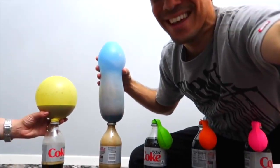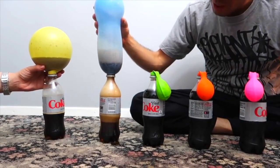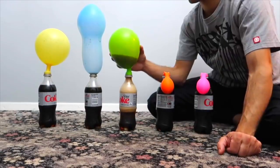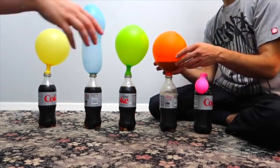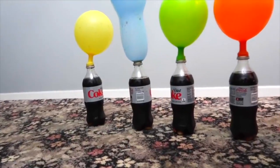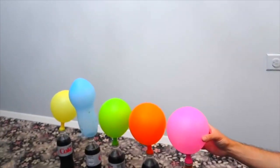Living room alert. What the heck is happening there? It's leaking a little bit. What? What in the world happened here? I think just, well. Aside from this, they all seem pretty even, aside from the X-rated one.